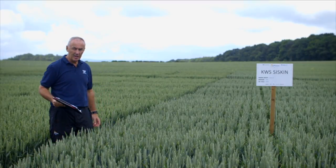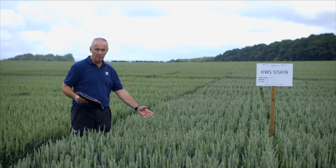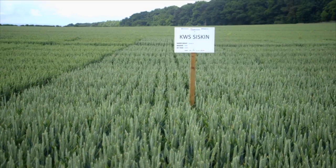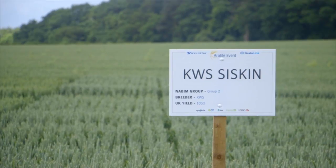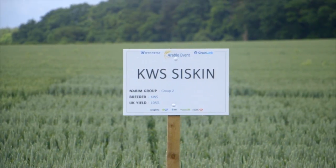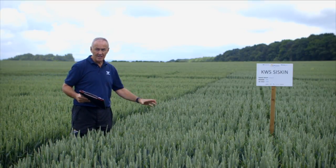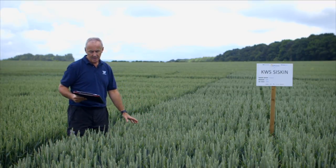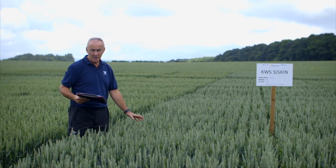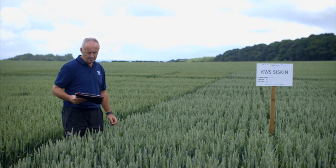Right, we're in the quality wheat section, so we're looking still at Group 2 varieties, but we really shouldn't be. Siskin is rated as a Group 2 on the recommended list. It initially went on as a Group 4, and then there was an appeal process, and it was reinstated as a Group 2. Think of it as a feed variety. It's all about yield. Don't think of it as a quality wheat. There's only one variety on the recommended list which out-yields it, and that's KWS Silverstone, and that's weak straw. Nobody's going to grow Silverstone.